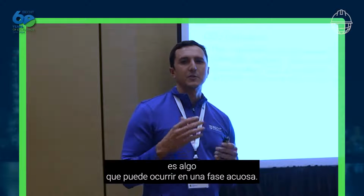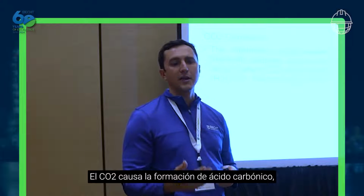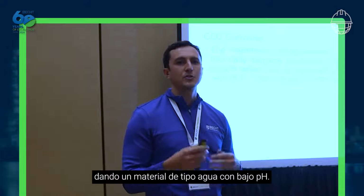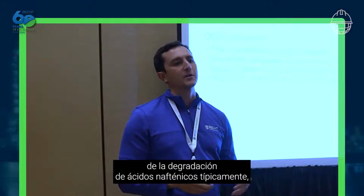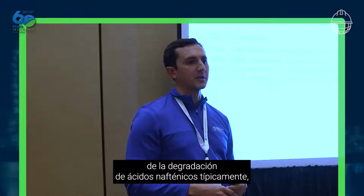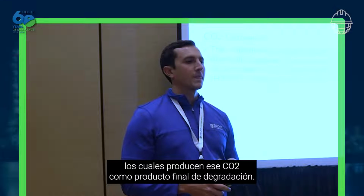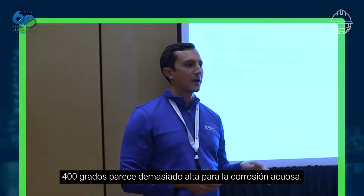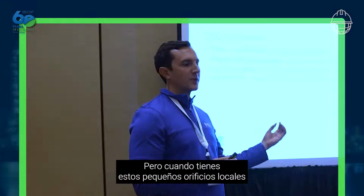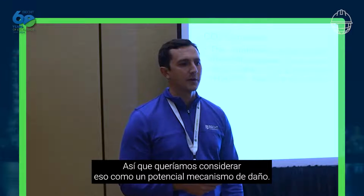CO2 corrosion is something which can occur in an aqueous phase. CO2 causes carbonic acid to form, giving a low pH, water-type material. The CO2 in a coker would typically come from degradation of naphthenic acids, which produce that CO2 as a final degradation end product. Now, if you recall, the temperature being around 400 seems too high for aqueous corrosion, but when you get these small local pinholes, you think potentially of an acidic mechanism. So we wanted to consider that as a potential damage mechanism.